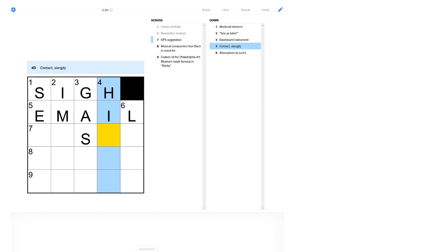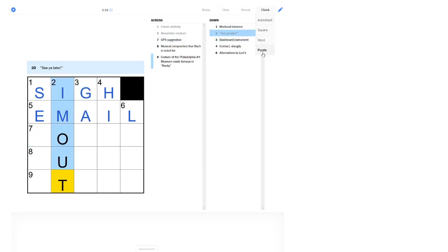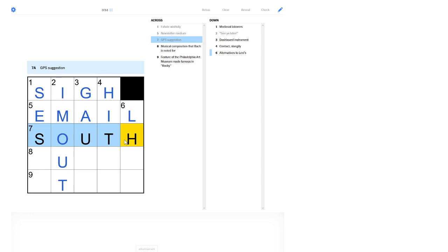Yeah, I'm stuck on this one, so I'm just going to do a check. So psi is correct, but it's not gas. And it is contact is something about, so is this I'm out? Because that will help me a bit. Yes, it is. Okay, so is this going to help me at all? I don't think so. GPS suggestion with O as a second thing, GPS. It's not direction like salve, is it? Because that's silly.